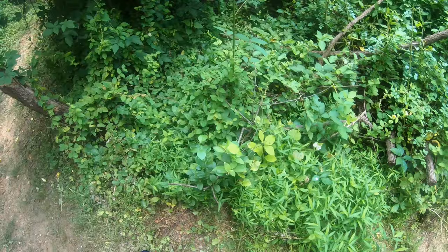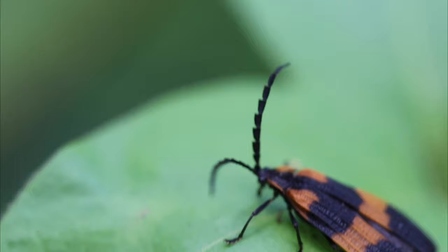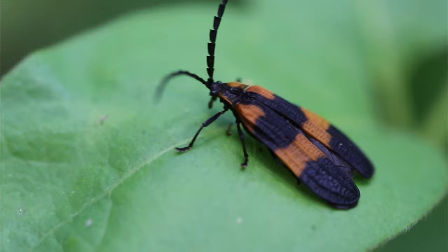All right, guys, well, I found this netwing beetle along with this other jumping spider I could only manage to get a quick shot of. So hopefully we can identify them. All right, let's keep moving. I spent a long time trying to look for that jumping spider and there's just no luck.